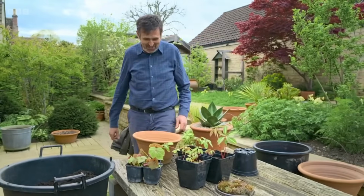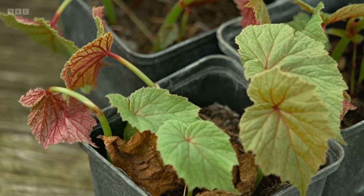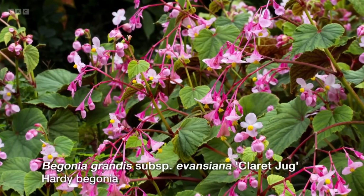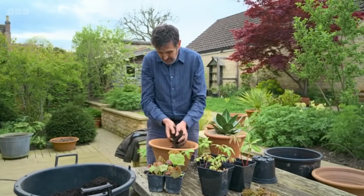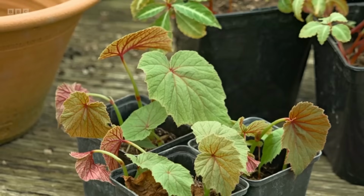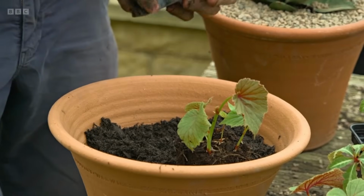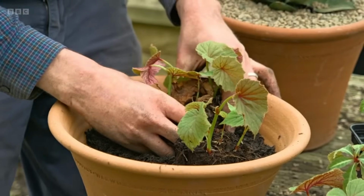Now we're off to East Asia. So this is Begonia grandis, and this is called claret jug. Lovely pink flower in the summer. We'll get to probably 20, 30 centimetres. This mix is peat-free compost, small amount of soil, but then I've added just a little bit of composted bark to help hold some moisture. And if you think woodland floor, moist conditions, but not too wet. But these will keep going year on year.